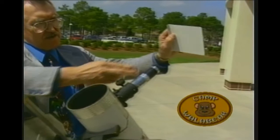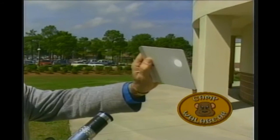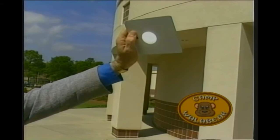And let me see if I can line it up just right. And we'll play with it here a little. There we go. And now there'll be a certain spot where it'll focus, and I can run this lens in and out. So we get a small picture of the sun.